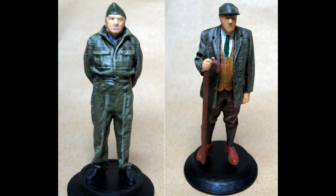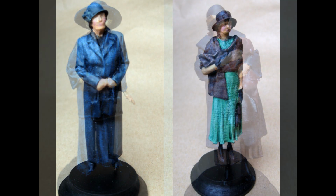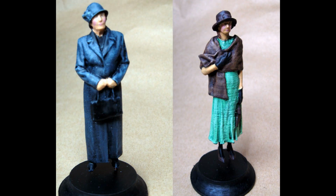Although the scanning and 3D printing process homogenizes the facial features somewhat, it's surprising how recognizable they are. It'll be strange having friends and neighbours waiting on platforms for trains on the PLR next season.